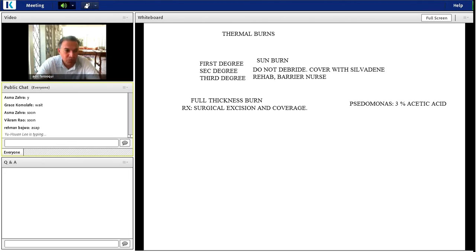Well, in the past we used to wait, but not anymore. Nowadays, as soon as the patient is hemodynamically stable, that means within the first 3 days from the time of admission, we take these patients for coverage, and we have found out that the outcomes are much better with early surgical intervention than delayed surgical intervention. They do better. Their hospital times are much less, and they have lesser chance of infections. So early excision and skin grafting has better outcomes than late excision and skin grafting.